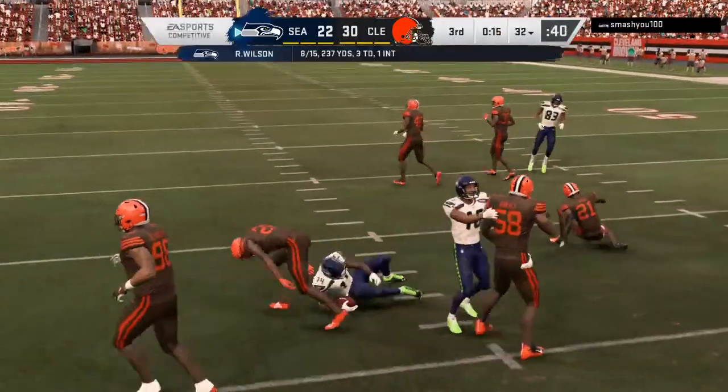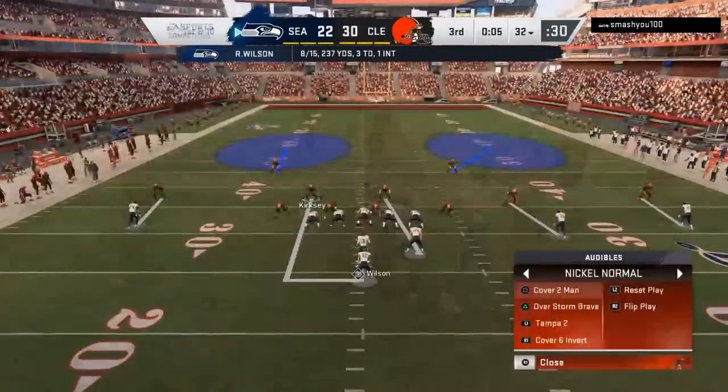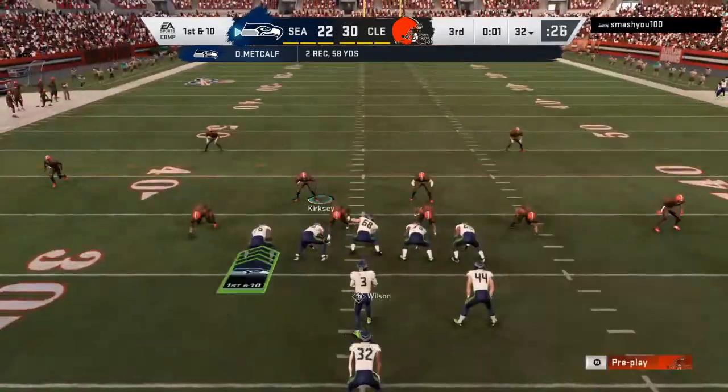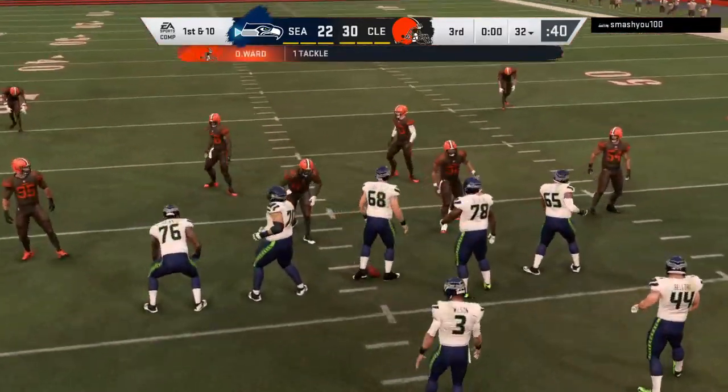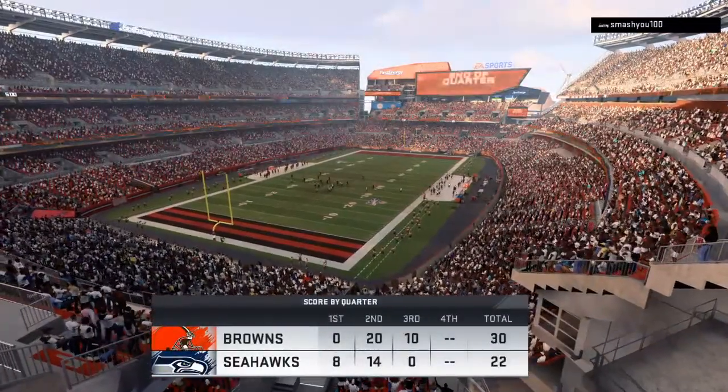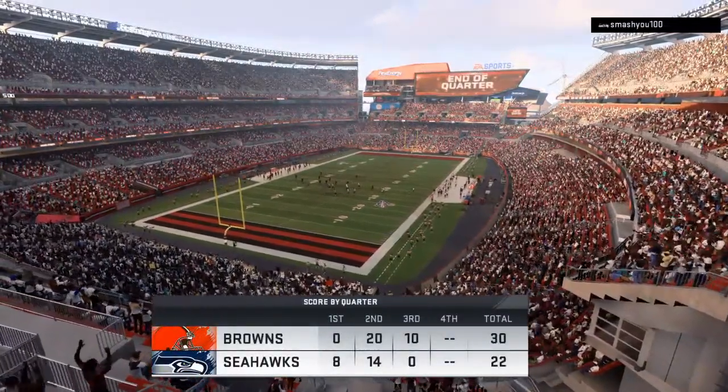I think he had that in his mind going into the game, that I'm going to be aggressive on offense because I know I've got a defense that can hold up their end. It's a gain of 15, first down Seahawks. Three quarters in the books. You're watching the NFL on EA Sports.